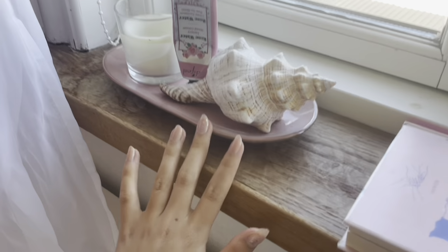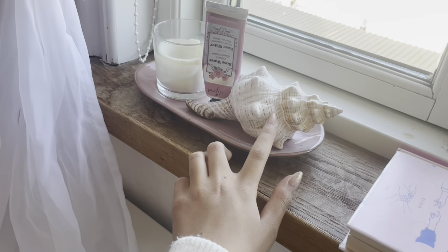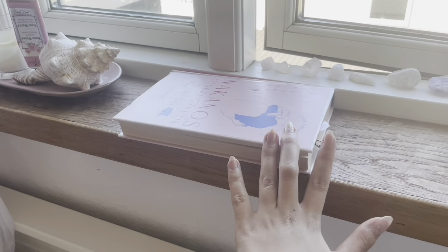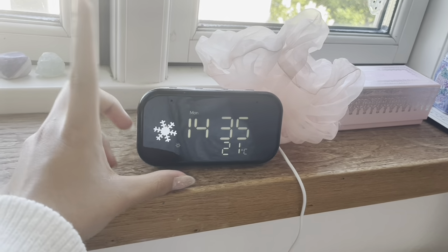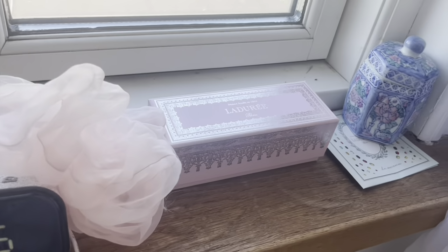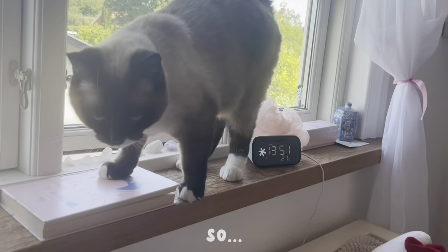First of all, I have this little tray with a scented candle, and then I have this seashell that I got when I was in Indonesia. And then just a book that I'm currently reading. And then here I have a bunch of different crystals. I also have my, what's it called, my clock. It's a Google Home clock, I think. I also have a little lettering box and some different knickknacks again.